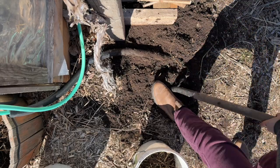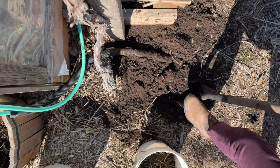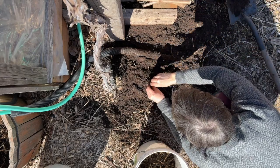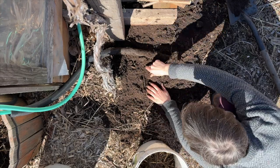But anyway, the horseradish I've been digging up for years, and I find it's not that bad as long as I know where it is. Every year a couple plants come up, and then in the fall I dig them up and I use the horseradish roots, and then I compost the rest of it. And then there's a couple little pieces left in the soil somewhere that just grow up every year again. But this year I decided to dig it up as well as I could.